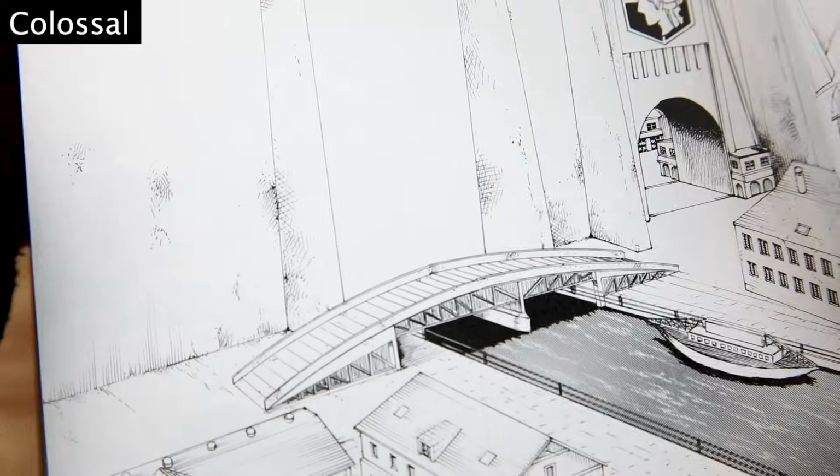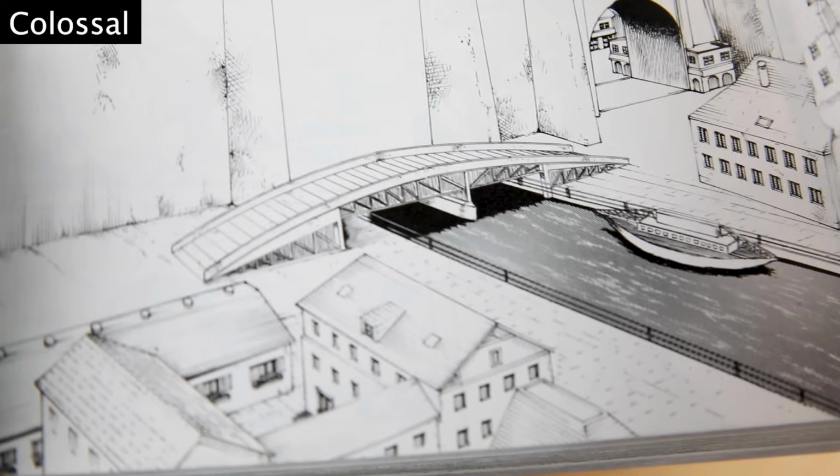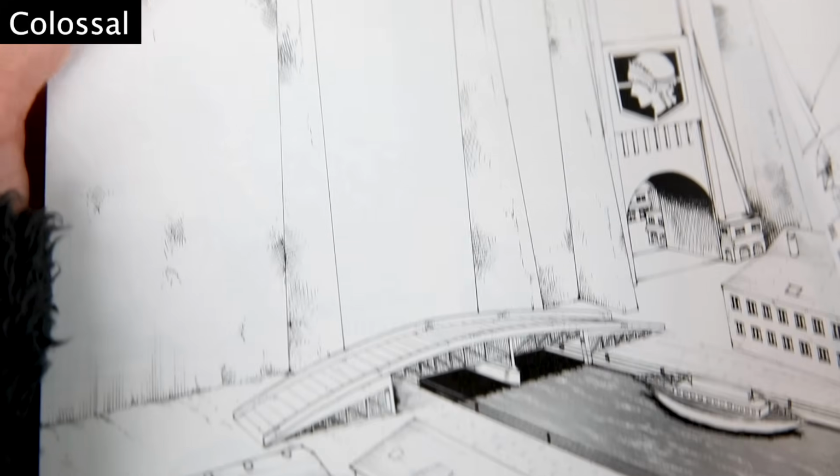The Colossal Editions overall have the best contrast, and the panels are crisp and bold with deep blacks, but the midtones are more visible as well, which allows the details in Hajime Isayama's artwork to stand out even more.